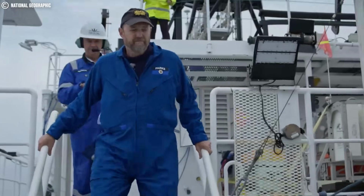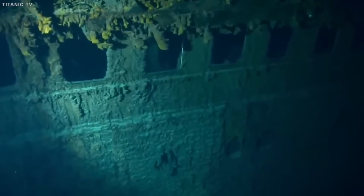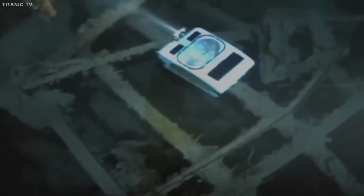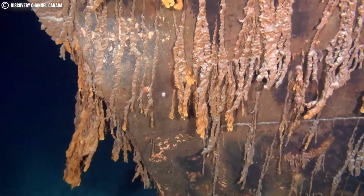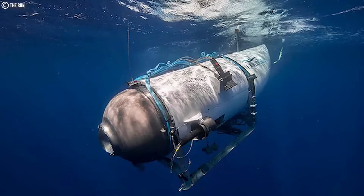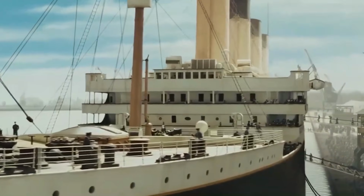But the mapping data didn't only confirm things, it also turned up something nobody could immediately explain. The anomaly. Deep inside one of the Titanic's cargo holds, the drone's advanced sonar and high-resolution cameras detected something that immediately caught the attention of the research team. It doesn't match anything listed on the ship's original cargo manifest, and it doesn't appear on any of the surviving blueprints of the Titanic. The object is large, unusually shaped, and almost completely buried beneath more than a century of sediment that has slowly settled across the wreck.